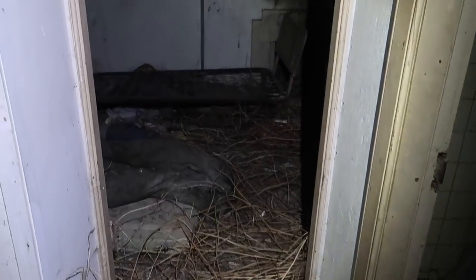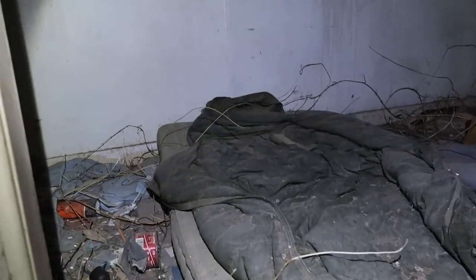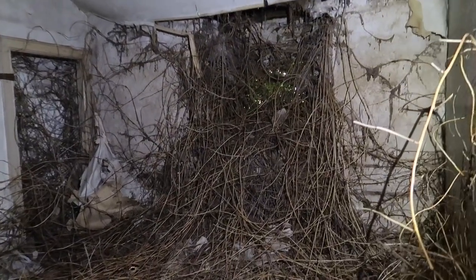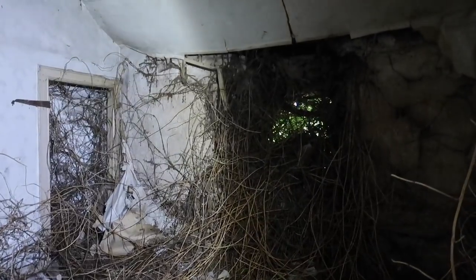Nice. There's a bed, guys. And the ceiling feels like it's gonna come in. And there's a bit of a camp bed there. Somebody's been sleeping homeless here. They've been using this place as their home. But man, look at the vines coming through the window. Jeez Louise. Man, I've never seen anything like it.